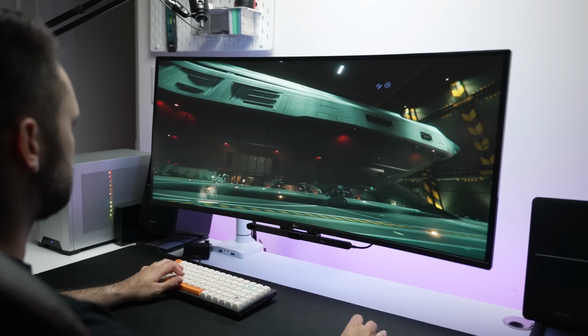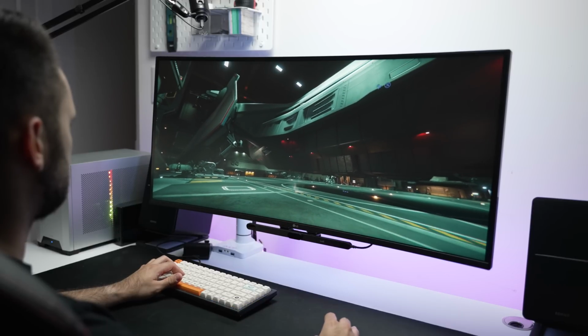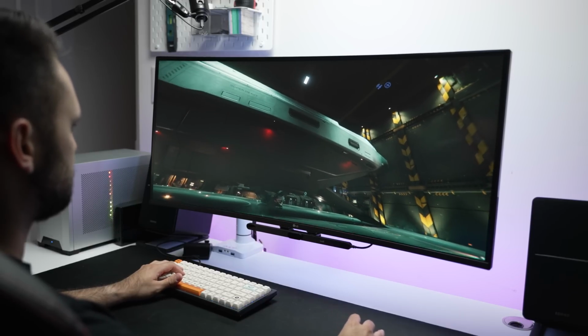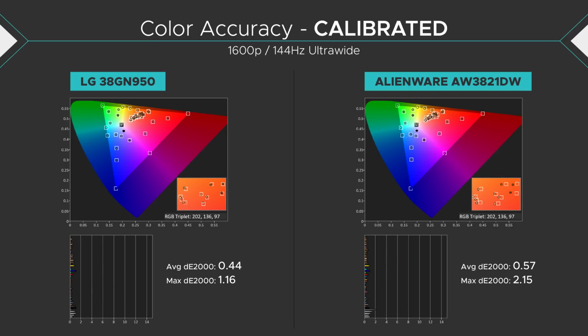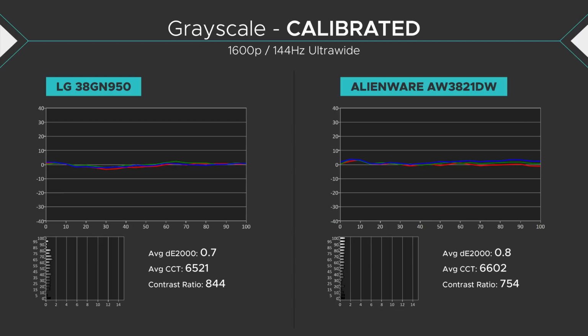In terms of their gaming performance, well, again, input lag is going to be identical between these kinds of monitors, especially since they're probably using the exact same panel. And in terms of colors, they both have very similar gamut coverages. Their out-of-the-box color performance is very similar, and their calibrated performance is very similar as well. So it really doesn't matter which one you get in terms of that kind of aspect. Just the stuff I mentioned earlier is the real differentiating factor between these two monitors.